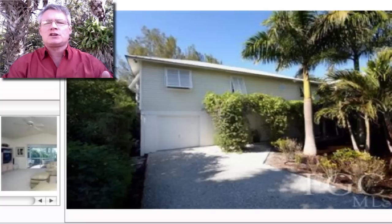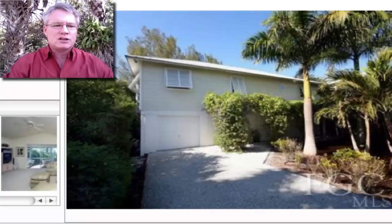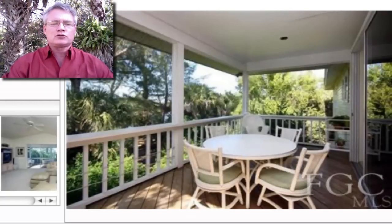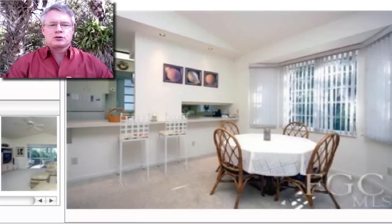If you're not familiar with some of these areas, give me a call. I'll send you a map. I have one online. Also have a package I can send you out. But this is a fabulous home location in great Sea Oats with views from the screen lanai of the preserved views. Lots of privacy here. You can watch the bobcats and the wildlife right off your back porch.